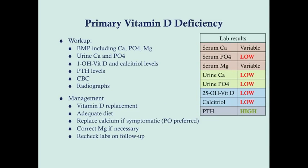The workup is going to be to get all of these labs that are associated with calcium and phosphate metabolism, as well as vitamin D. So you want to get a basic metabolic profile, including calcium, phosphate, and magnesium. You want to get a urine calcium and phosphate. You want to get a 25 hydroxy vitamin D and calcitriol levels. You want to get parathyroid hormone levels, and then you'll also want to get a CBC and radiographs, as well as working up any other possible nutrition deficiency that might be present.